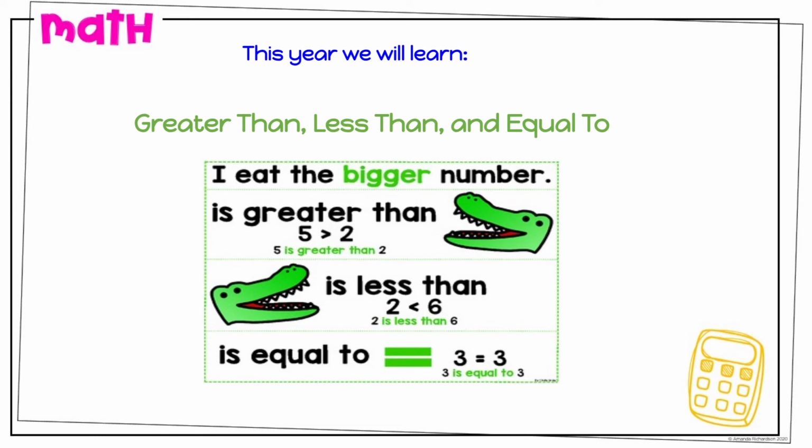Also, we talk about greater than, less than, and equal to. And these are things that you can do with different kinds of manipulatives. You can talk about different kinds of numbers that are greater than, less than, and equal. We also go over the symbols, greater than, less than, and equal.